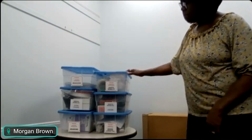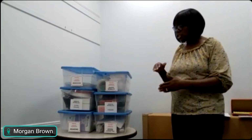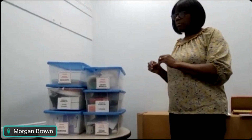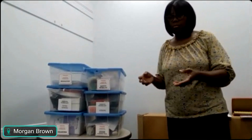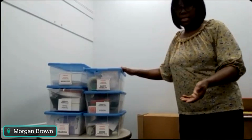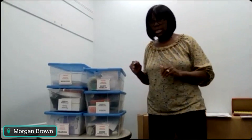So here we have some of the items that are available for them to come into the Department of Aging and just get a demonstration of how they work. And then we have emails. We have places where they can actually order these items like Amazon and different websites, so they can order these things that they need and not have to worry about having to take them back anywhere. Of course, we also have some items that are in our loan closet that they can come here and borrow and use as long as they like.